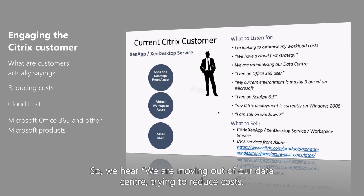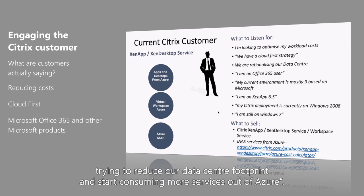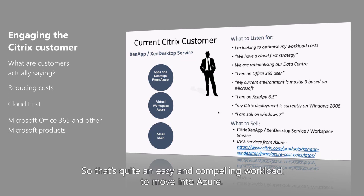We also hear we're moving out of our data center. We're trying to reduce costs. We're a finance organization, for example. We don't manage data centers. So we're trying to reduce our data center footprint and start consuming more services out of Azure. And obviously, a Citrix deployment on premises takes up a lot of infrastructure. So that's a quite easy and compelling workload to move into Azure.